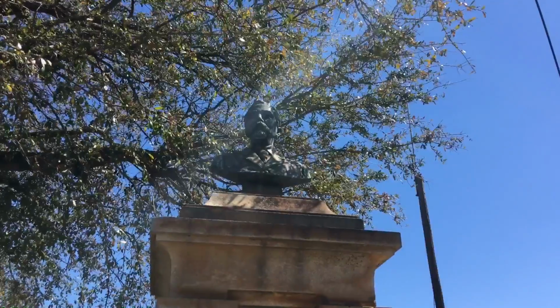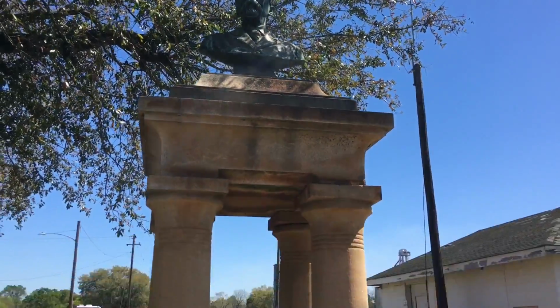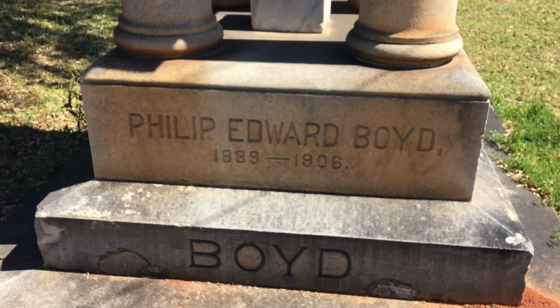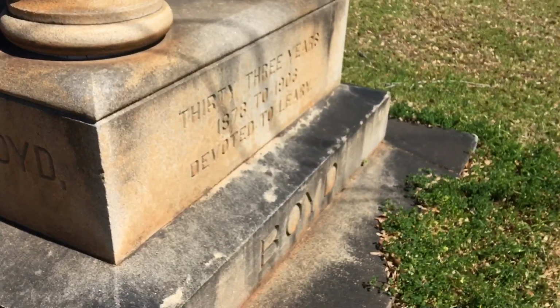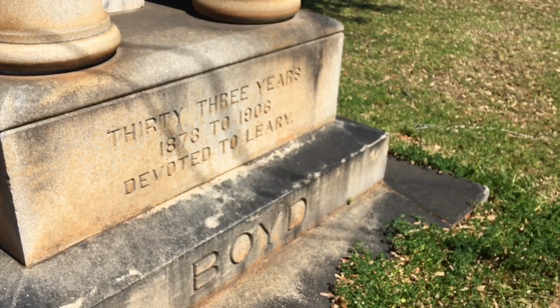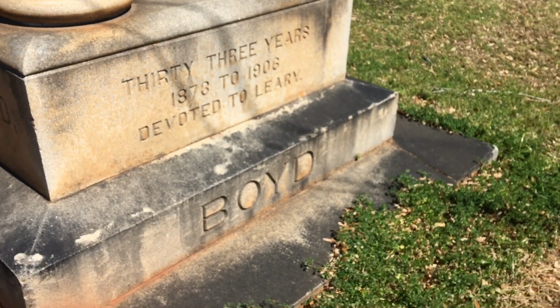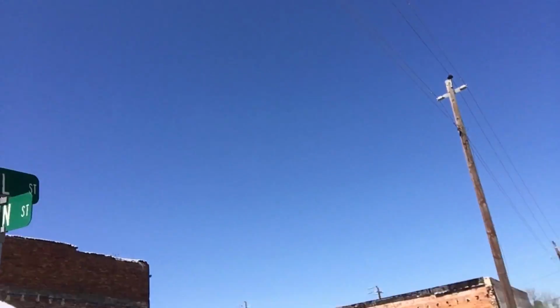And even though there's not much left in town, there is this bust perched atop this statue of a guy named Philip Edward Boyd, who passed away in 1906. And the inscription on the side says, 33 years, 1873 to 1906, devoted to Leary, Mr. Boyd. This was probably his old stomping grounds, and now most of it reduced to rubble.